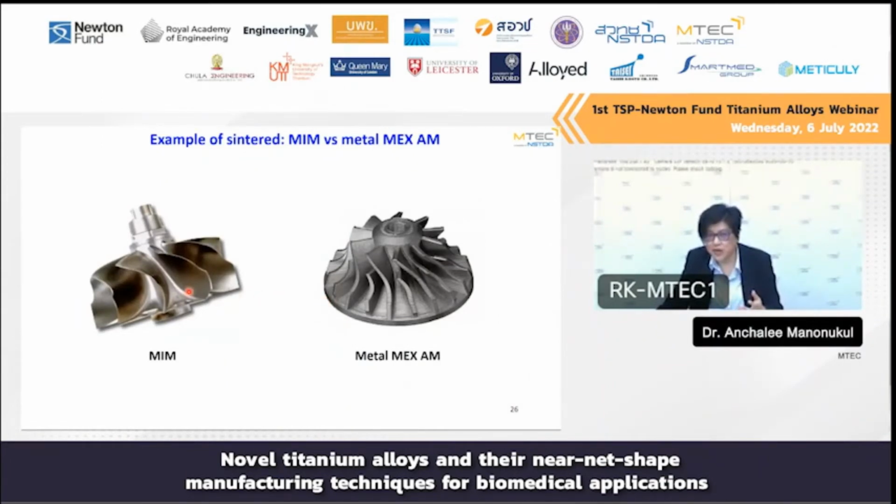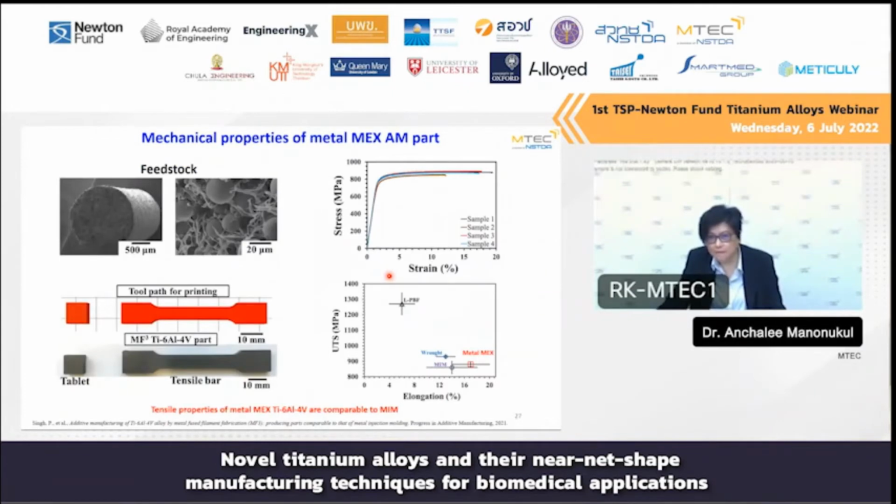So the turbocharger, if it is produced by MIM, the surface finish is very good because we use a metal mold, but a metal mold is expensive. But if we do 3D printing, we don't need a metal mold, but because it's 3D printing, it has the layer-by-layer feature that comes with the technology. So it's still in the developing stage in most academic work.